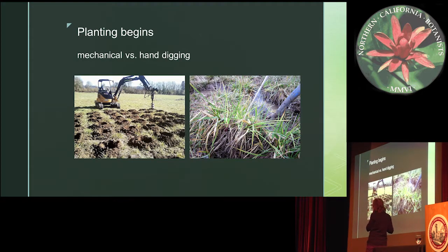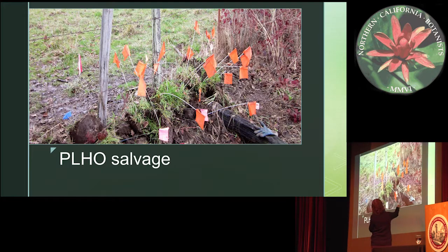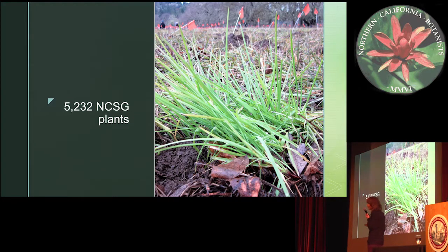First, we started out using mechanical means, and shortly after that, as we started to get significant rain, the field became saturated, and we realized that we shouldn't have anything out there besides an ATV. So all the rest of the work was done by shovel, and intricate grid work of planting areas were laid out, and so these plants were all flagged in place, dug up, put onto an ATV trailer, and driven off to those various planting blocks and planted 3 feet apart, in rows, 3 feet apart. And in total, we moved 5,232 North Coast semaphore grass plants.